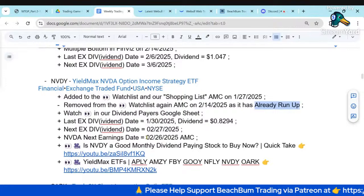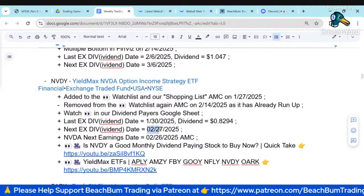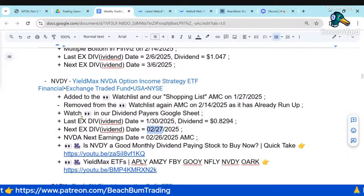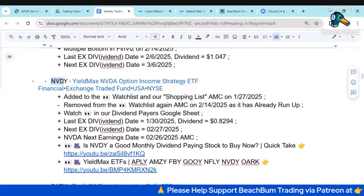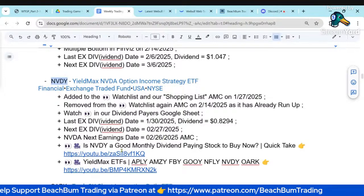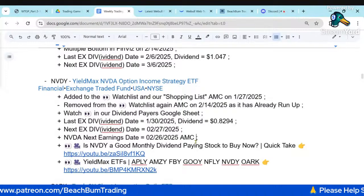Again, NVIDIA's next earnings date is the 26th. The next ex-dividend date on NVDY is the 27th. So maybe if we get something disappointing in NVIDIA's earnings, we get a correction in NVDY. We can always pick that back up on a dip in NVIDIA, possibly right after their earnings. You can hear our previous analysis on NVDY via the links to the videos in the notes.